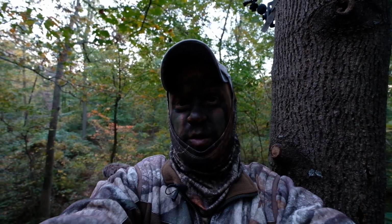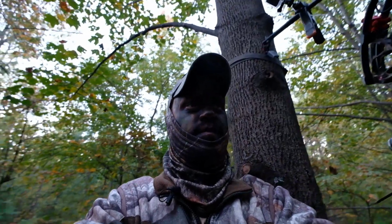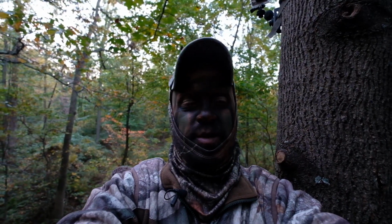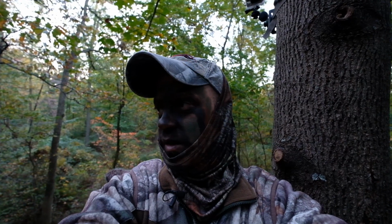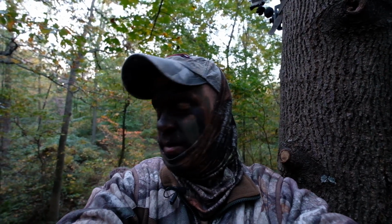I got it on film on the main camera, but my secondary cameras above me I did not turn on. So unfortunately, this is only one camera angle. I had all my settings turned up real high because of low light. It's only 10 minutes into shooting time, 15 minutes into shooting time when I shot them. So bear with me here.